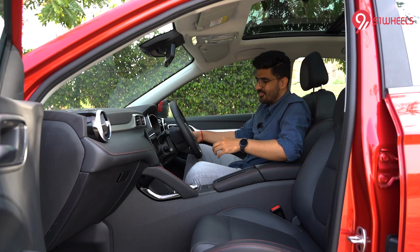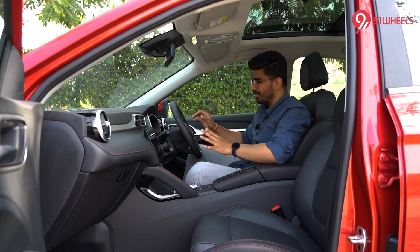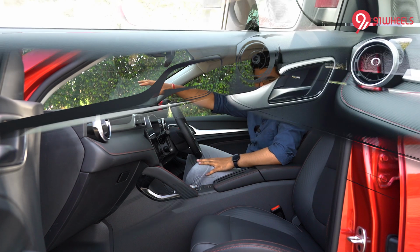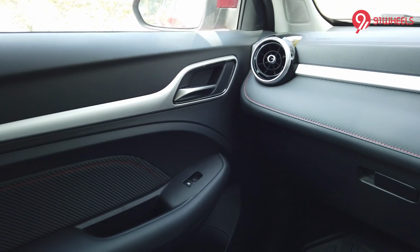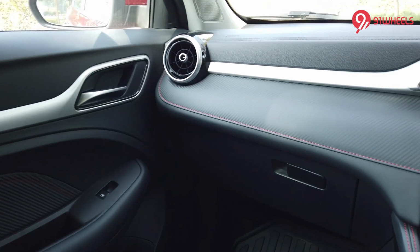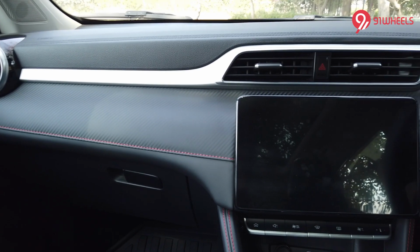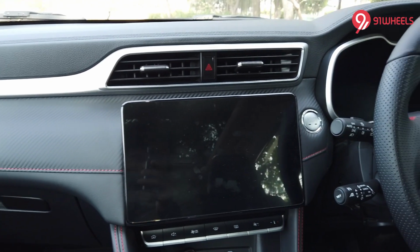Now on the insides too, things have changed. To start with, you get this new black and red theme on the inside. You have a soft touch dashboard. You also have this very premium leather finish on the front of the dashboard. And in all, I think the cabin not only feels premium, but the quality levels are impressive.